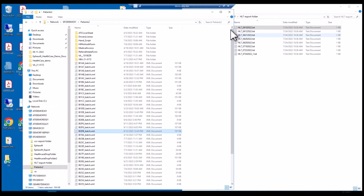I showed you how we can make one XML. We can make individual HL7s. We can make individual JSON. We can take the data or the documents, break them up, burst them out, deliver them to different folders, rename the folders with the type of document. We could rename the folder with an MRN number or any data we pull off the document.